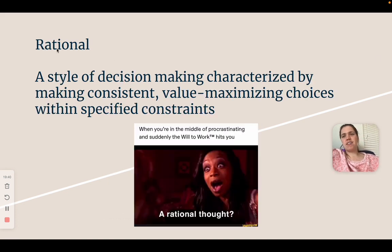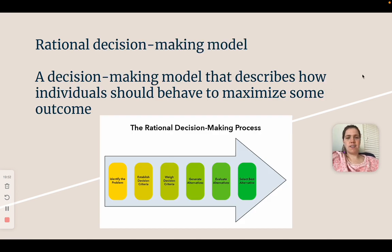So rational. This is a style of decision making that's consistent and has specific constraints, so staying kind of in the norms, and a good decision. This is a decision-making model, rational decision-making, that describes how individuals should behave to maximize some outcome. So it basically goes through seeing the problem. I don't believe we need to know every specific one, but you can pause it if you want to go through.